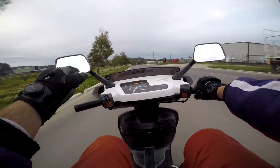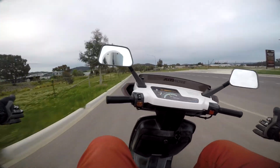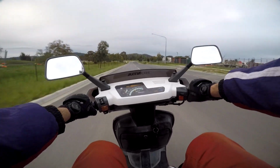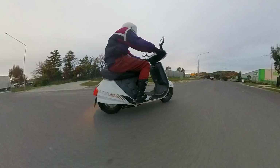But one thing I was super impressed about is it's super stable. At speed, I pretty much do all the steering with just leaning it and it turns. But if you try and reef the bars around when you're going fast, they're really heavy. It's rock solid when you're actually going fast.